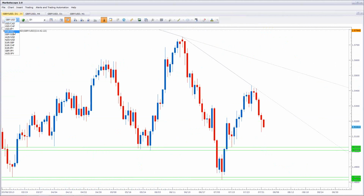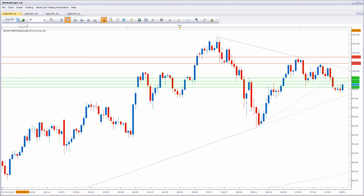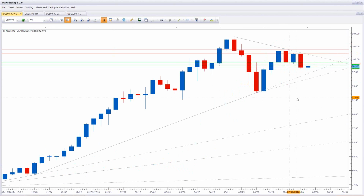Let's pick a dollar pair. Dollar yen, sure, why not? Okay, it's got a bunch of old stuff here. Okay, so on the weekly on the dollar yen, currently the buyers are in control of this candle. They're pushing it up. It's a bit of a hammer, if you will, kind of forming, and so a little bit of indecision. But again, the buyers are pushing it up.